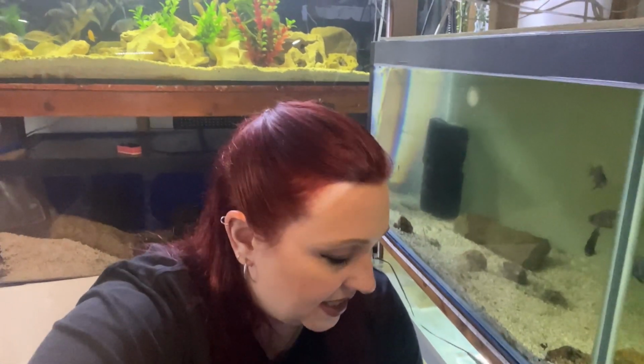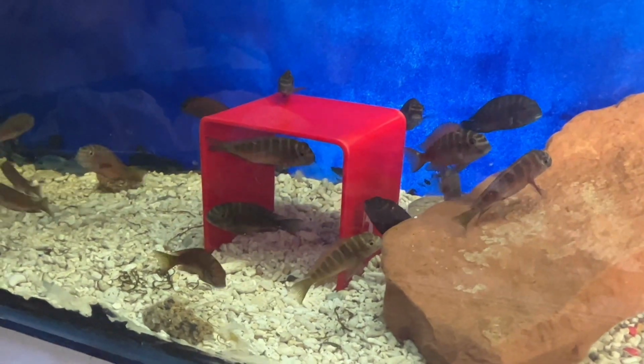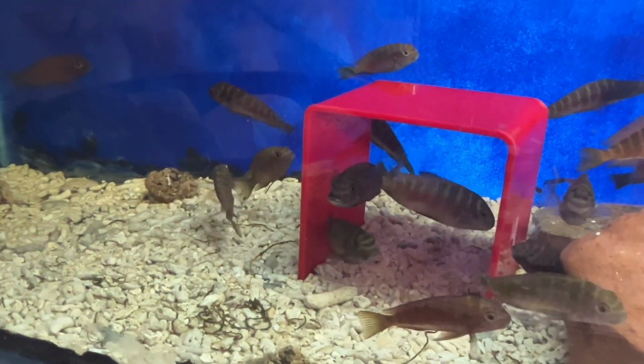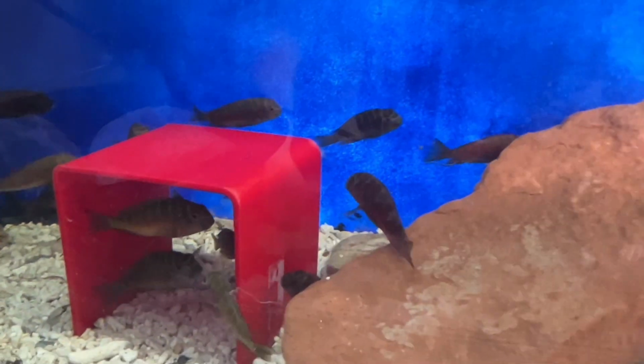And what I would say is, the thing about these is these are F1s. So the person that I got them off did have the wild group of them, and he obviously bred them, and the F1s are from that group.